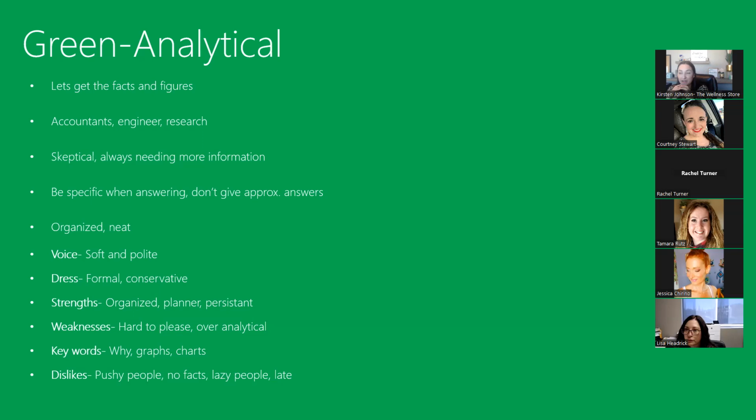But the keywords, they're going to ask why. Why, right? Why is that? Graphs and charts are huge. I mean, I probably won't be going to make a graph or a chart for somebody, but if you wanted to show like a graph like the Melaleuca one, where it's like the sales every year, they're going to want to see that growth, or what year it dipped down, or things like that. Like that page would be very pleasing to this type of person.